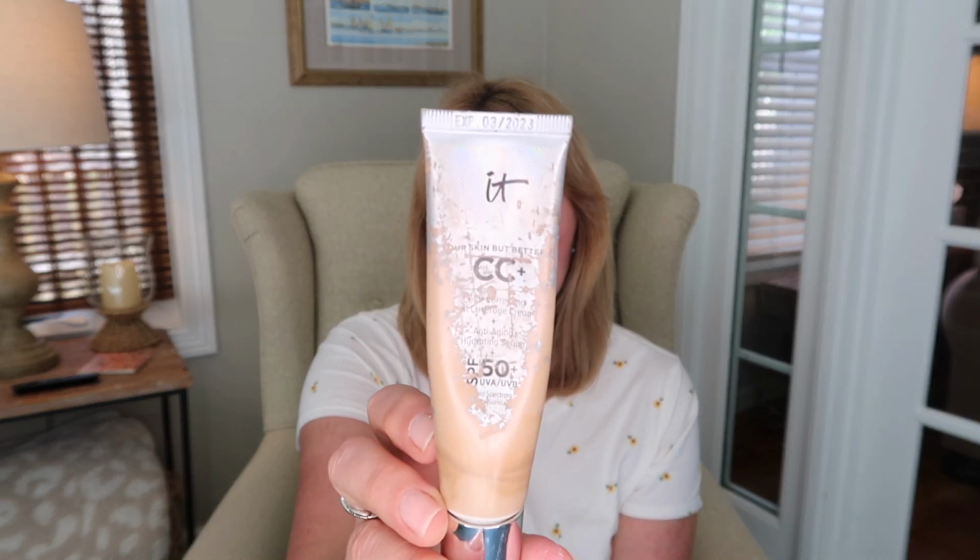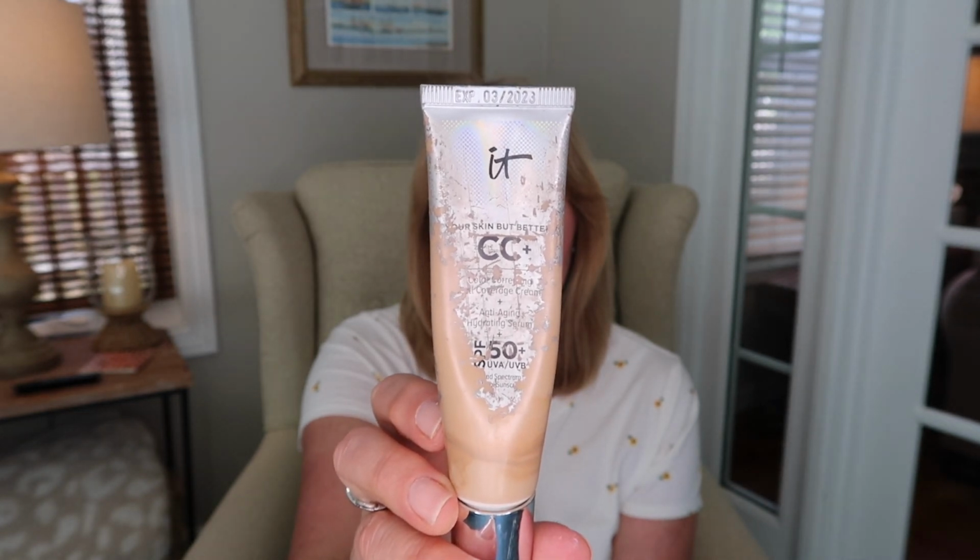Now this I did not finish up, but I decided it was so expired that I had to get rid of it. This is the IT Cosmetics original CC cream. I used to wear this many years ago, but it's not working for me anymore. It's really cakey. It does not wear well on me at all. I feel like an hour or 2 in, I look into the mirror and it is just in the wrinkles and it is caking around my nose.